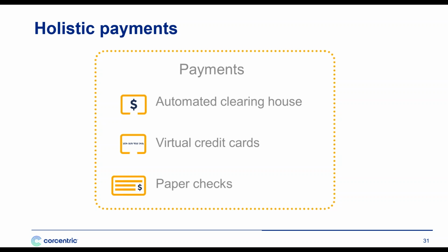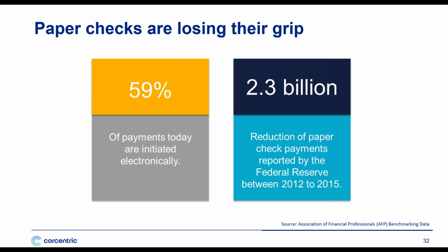So I want you to think in terms of a strategy that combines automated clearinghouse transactions, or ACH, virtual credit cards, basically plastic-less transactions with a 16-digit credit card number that's tied to a specific transaction and a specific transaction amount, used one time for high security, and allows us to make larger ticket purchases. And of course, paper checks for those suppliers that simply refuse or in some cases are unable to take an electronic payment.